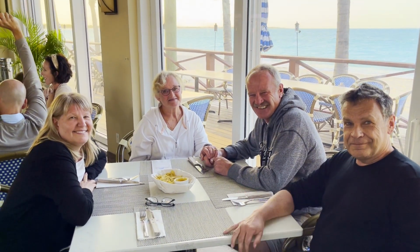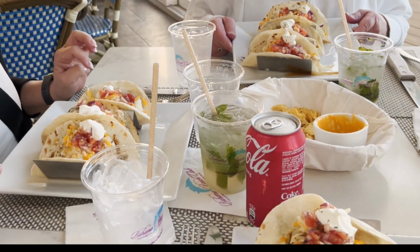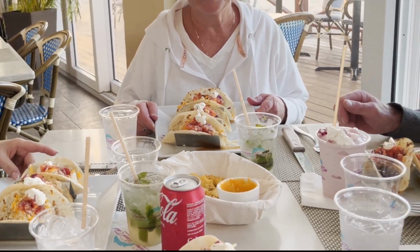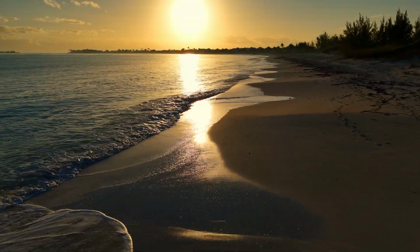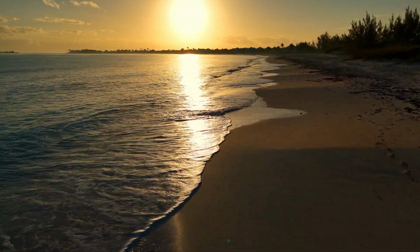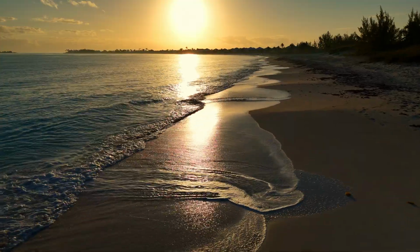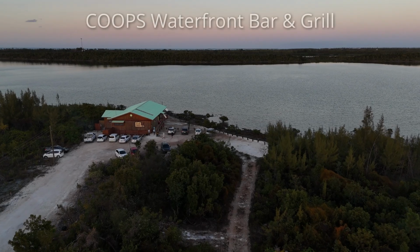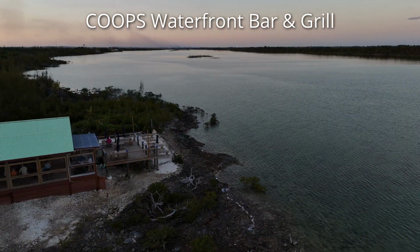Dinner nearby at the pavilion with delicious fish tacos all around. We wake up to another perfect Caribbean day. We capped off the evening at this entertaining eatery.